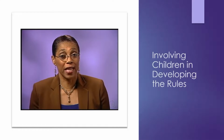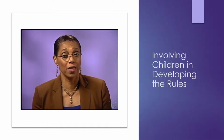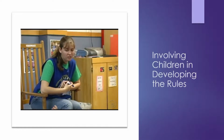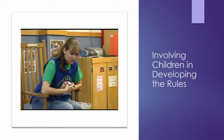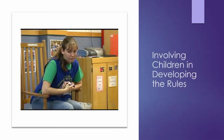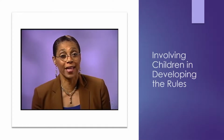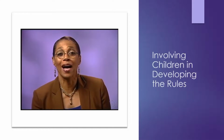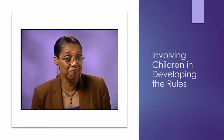During the next step of creating rules, you ask children to explain why each proposed rule is important and to give an example. Research shows that children are more likely to follow rules they understand. So taking time to discuss a rule helps children to understand it and follow it more easily. There might be times when a child can't tell you why a rule is important. That's okay. You can offer ideas or help the child understand why we might not need it as a rule.